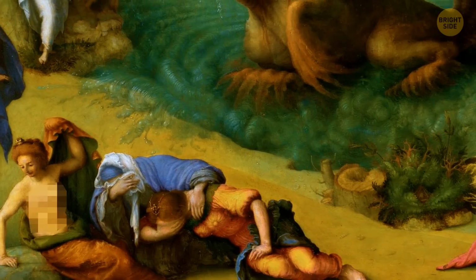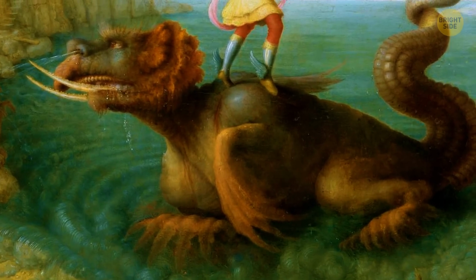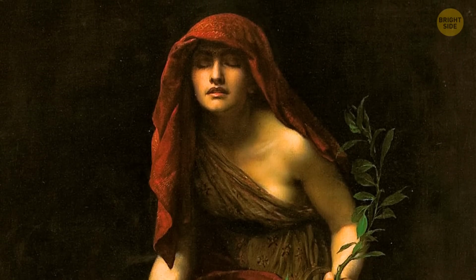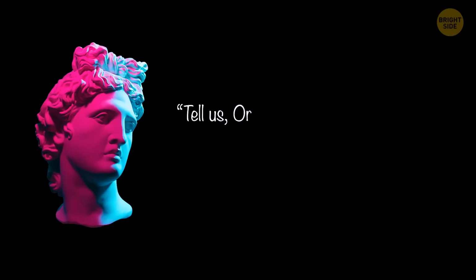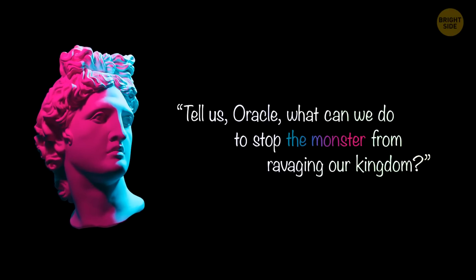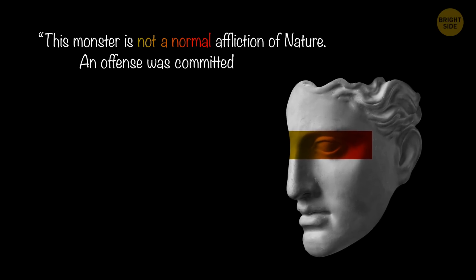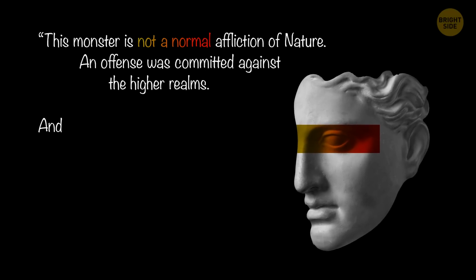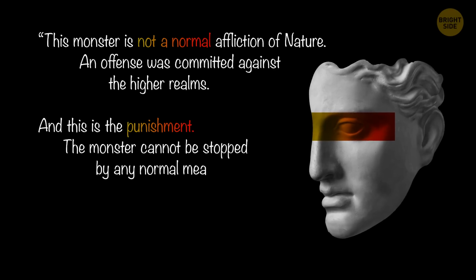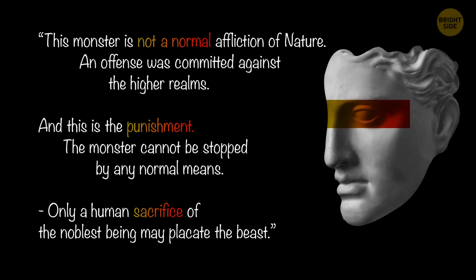Meanwhile, Queen Cassiopeia and King Cepheus must do something about the monster devastating the shores of Ethiopia. They consult an oracle and make another trespass beyond the realm of reason and nature. "Tell us, oracle, what can we do to stop the monster from ravaging our kingdom?" This monster is not a normal affliction of nature. An offense was committed against the higher realms, and this is the punishment. The monster cannot be stopped by any normal means. Only a human sacrifice of the noblest being may placate the beast.